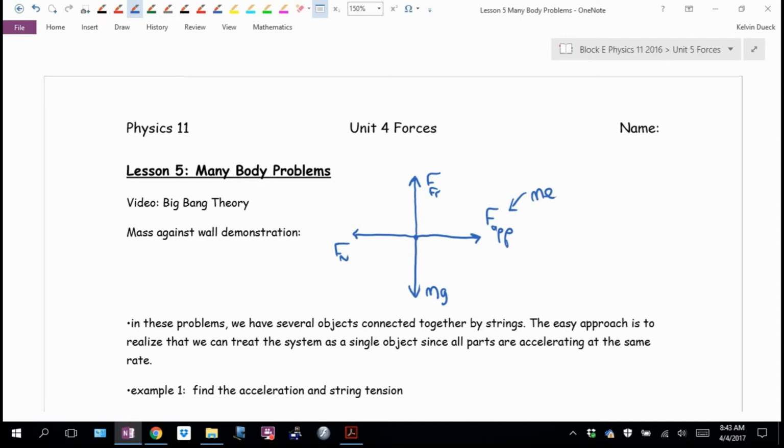Is that okay? Just a little thought experiment. Also kind of a cool free body diagram. All right, now on to the actual lesson.